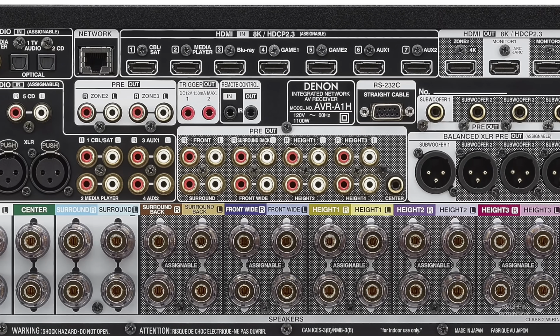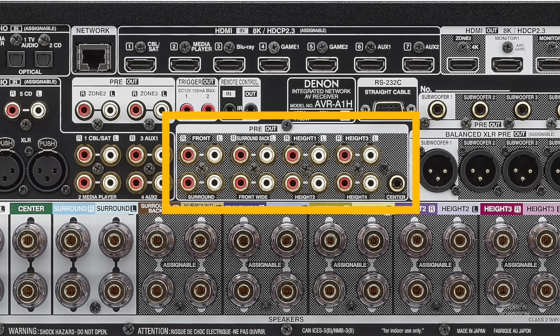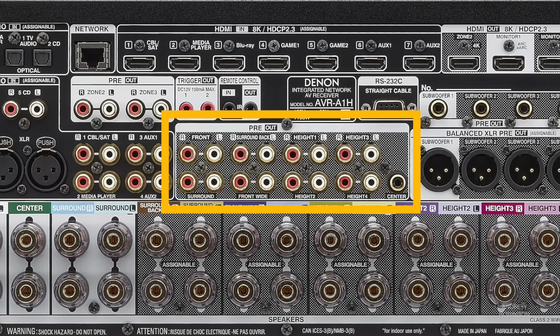Sadly though, Denon's remaining preamp outputs are unbalanced, which is fairly common and just something to keep in mind in case you got a little excited when you eyed the A1H's balanced subwoofer outs. Like the previous Denon and Marantz receivers that we've reviewed, the A1H can be put into a strict preamp mode, turning it into a home theater processor for use with third-party amplifiers.